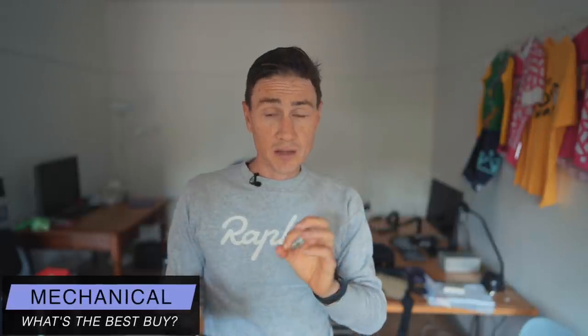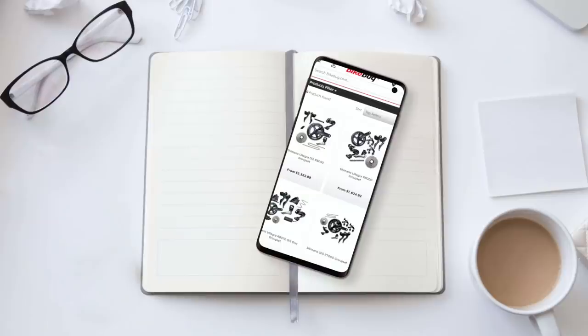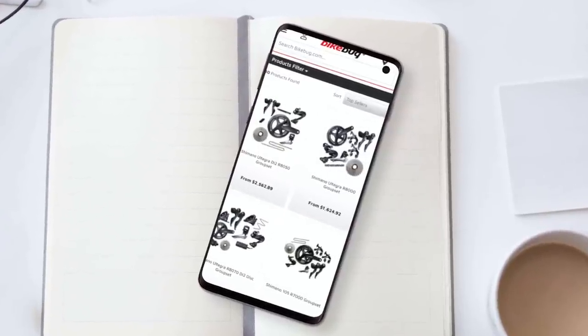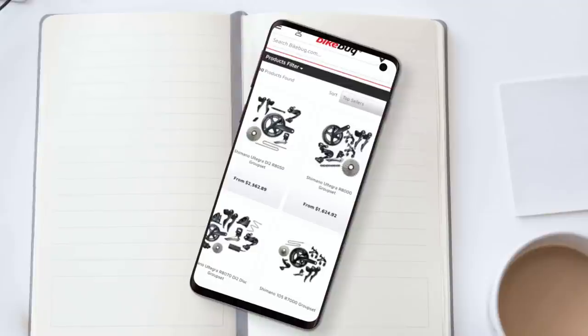So with that in mind, obviously the product enhancements that you see in the mechanical space and the performance are going to be different across the different categories and the different brands. Here's a really interesting one when you start breaking the prices down. I'm just on BikeBug here at the moment. If I look at a Shimano Ultegra, so second tier, Di2 electronic group set, we're looking at around $2,500. If I scroll down a bit and I go for Dura-Ace, top of the line, mechanical group set, it's about the same, $2,400.